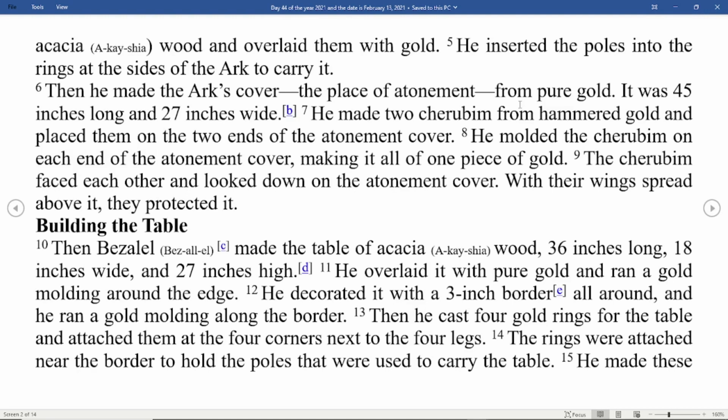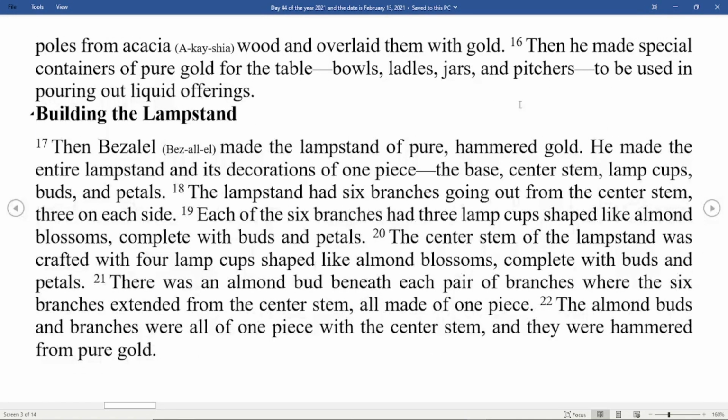Heading: Building the table. Then Bezalel made the table of acacia wood, 36 inches long, 18 inches wide, and 27 inches high. He overlaid it with pure gold and ran a gold molding around the edge. He decorated it with a 3-inch border all around, and he ran a gold molding along the border. Then he cast 4 gold rings for the table and attached them at the 4 corners next to the 4 legs. The rings were attached near the border to hold the poles that were used to carry the table. He made these poles from acacia wood and overlaid them with gold.